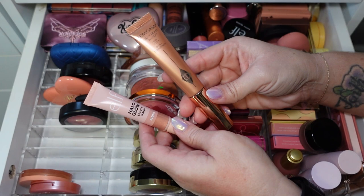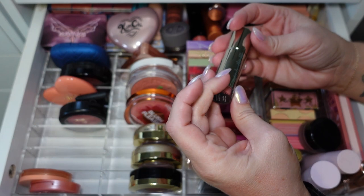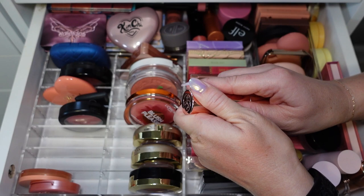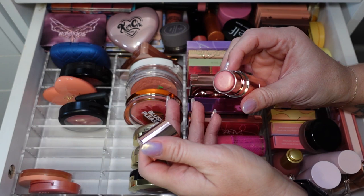Danessa Myricks, love her formulas. This one is in the shade Bread and Butter. Anastasia Beverly Hills shade Bubblegum. I want to say I got rid of the other one. We'll find out here soon. This shade is really pretty though. Just so glowy, especially for spring and summer. Beautiful. Nope, I found the other one.